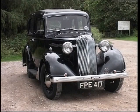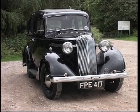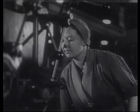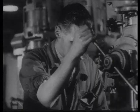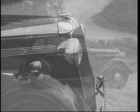As the dawn of the Second World War approached, Vauxhall switched its efforts to manufacturing equipment and vehicles for the armed forces, and civilian production was suspended. After the conflict, however, motor production picked back up again, and Vauxhall continued its pre-war model line in the form of the H, I, and J types.